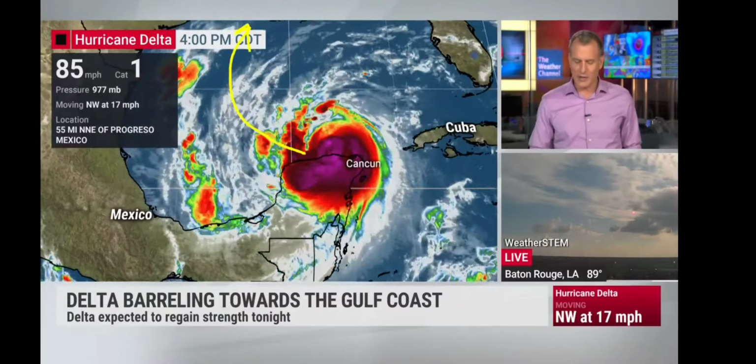On the satellite, we're going to start to see, I think, more of a blow-up of convection around the center overnight tonight. A lot of times we'll get these nocturnal storms that pop up here, and I think you'll start to see a little bit more of that and some reorganization of an eye here. And so tomorrow morning, I think we're going to have a more intense hurricane than what we have now.